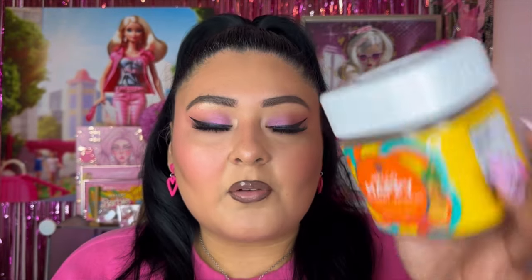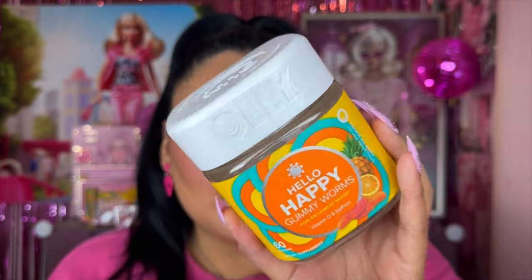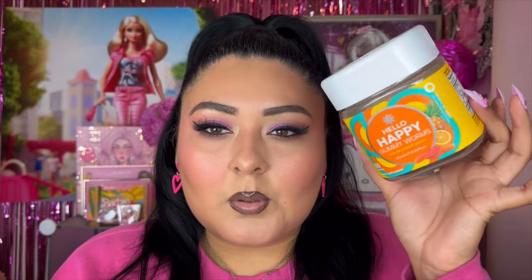They're just gummy worms, and these are the Hello Happy from Olly. These are the gummy worms for an upbeat mood. I don't know if it's a placebo effect or what's going on, but they work for me, so I keep buying them. They're really good, and they do also have the refillable packs on Amazon now, so I'm really happy about that. I have one open now, but I may keep this little container.